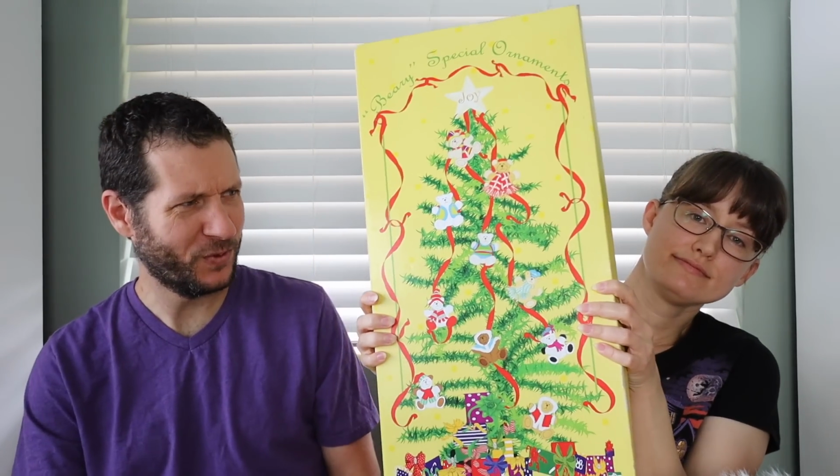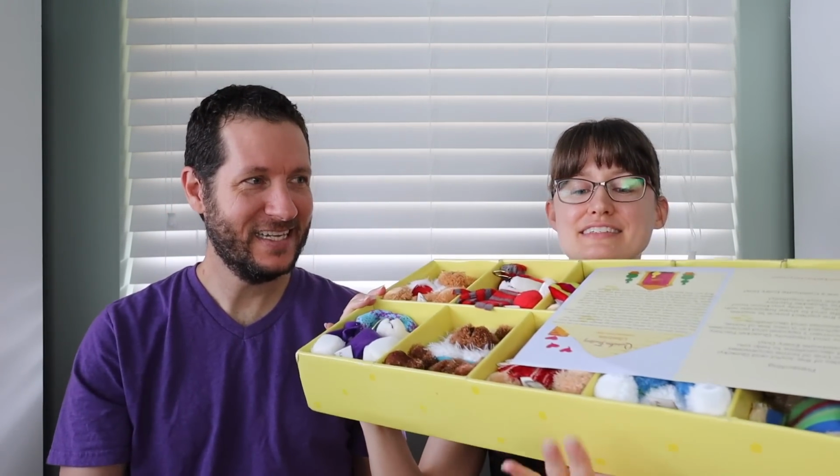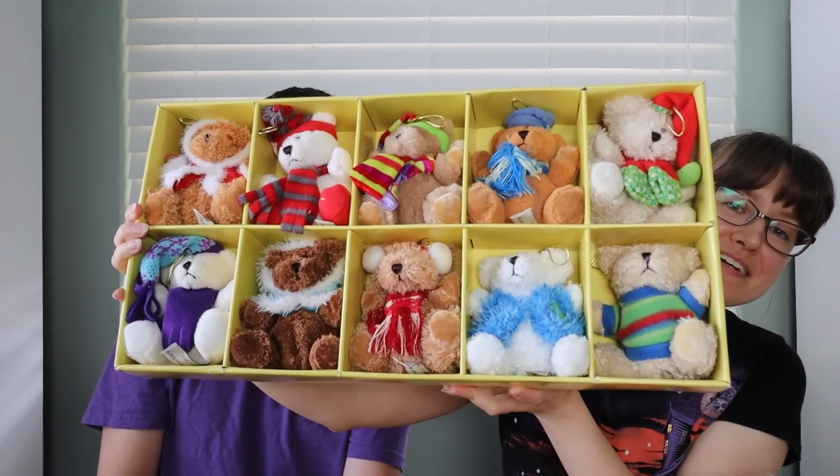And then we also found this Berry Special ornament set. Really cool. I just like that it's in a box. And wait till you see inside. It's complete. Got the tag. I think all the bears have their tags on them still. Look at all these little faces looking at you. They're so cute.